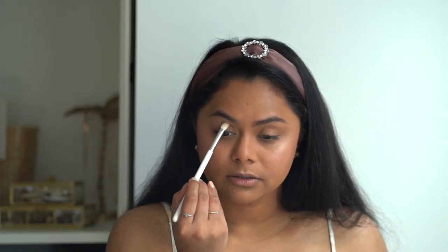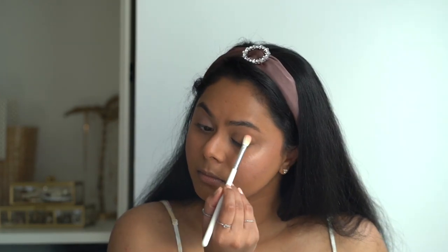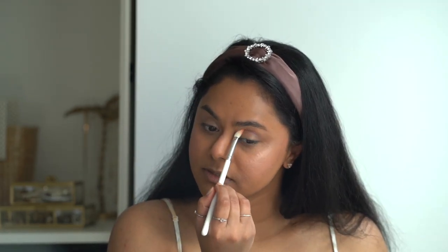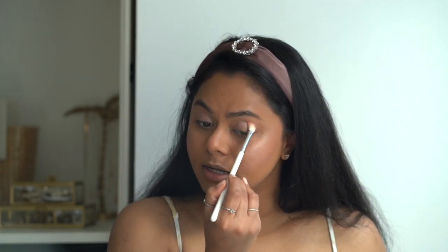Now, because I wanted to keep things simple, I decided not to add an eyeshadow palette for today's look. And instead, we're going to be using that blush and highlighter for the eyes. I'm just going to dip into that blush. It's just so pretty. I'm going to run that through the crease. I've just been so into blush in the crease recently. I think it looks so beautiful and it really just helps to tie your entire look together, using the same blush and that same color in your eyeshadow.